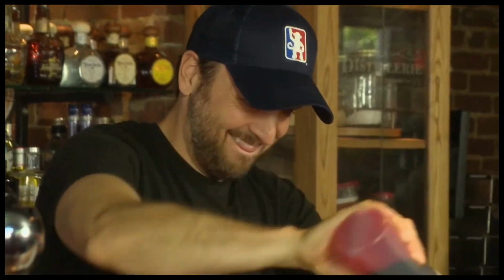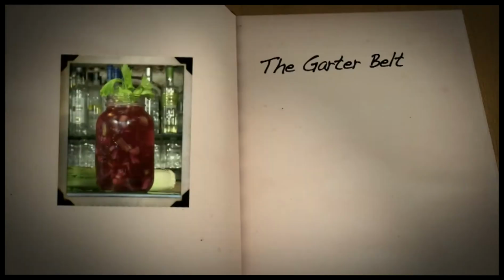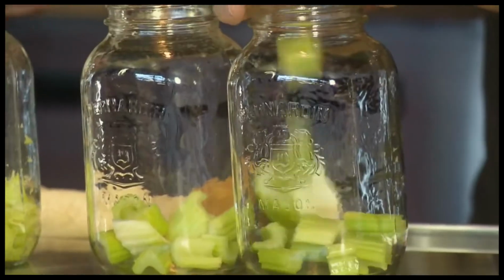We'll be using their house-made hibiscus syrup in a drink called the Garter Belt, or in French, La Jartelle, which is made with celery, hibiscus syrup, tonic, and gin. They offer up 2 sizes of mason jars. We are going for the hero size. This is a liter. It basically gets you 2 drinks in one. Start with freshly muddled celery.